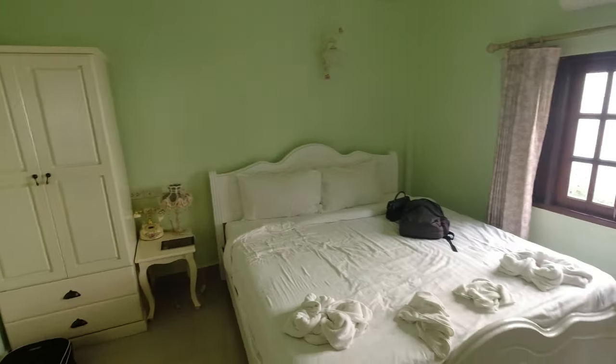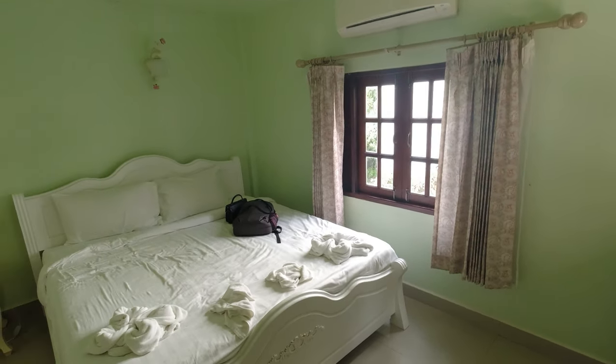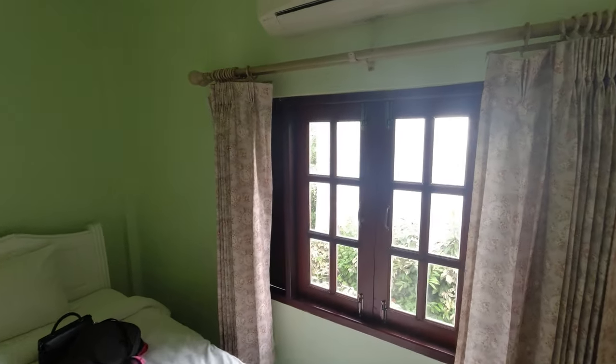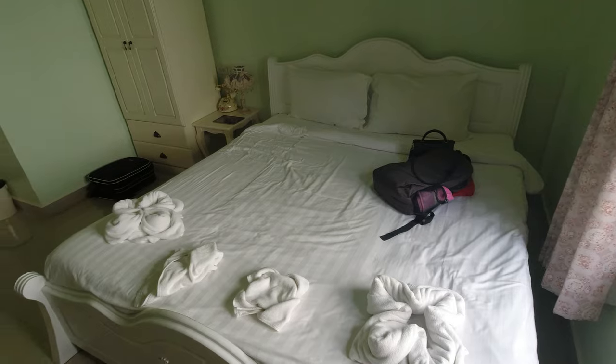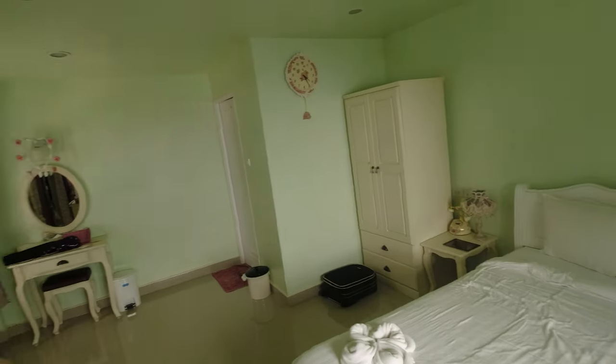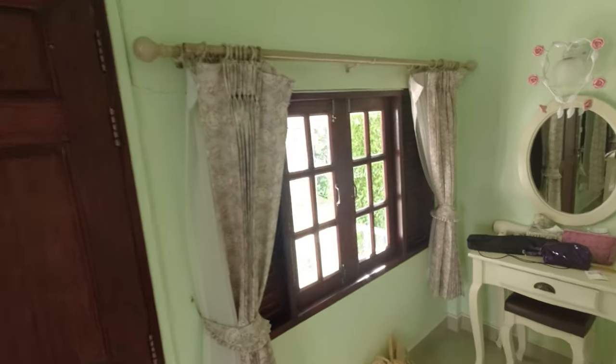Now, as you come through the door, very pretty inside, nice, like oldie worldy, like country cottagey type of thing. And the bed's very, very comfortable. It's just nice. It reminds me of a country cottage in England. It's very, very pretty. Have a look at the bathroom.